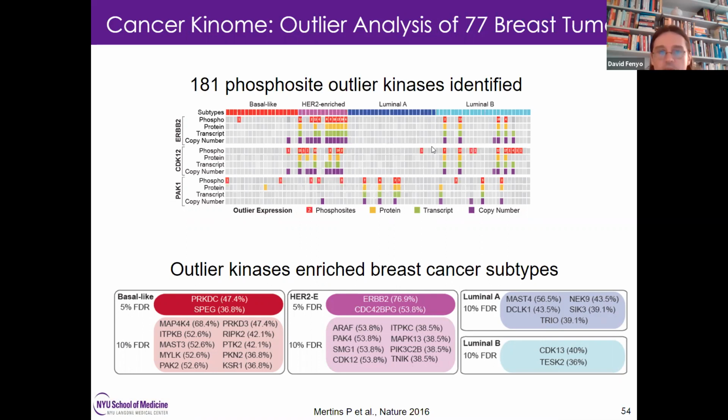So the first time we applied this was to the CPTAC breast study. For example, here we have 77 tumors, 4 different subtypes. If we look at ERBB2 again, and we look for outliers in copy number, transcript, protein, and phospho, we see that in the HER2 enriched subtype, very consistently there's a copy number change. The RNA is an outlier, protein is an outlier, and several phospho sites are outliers.